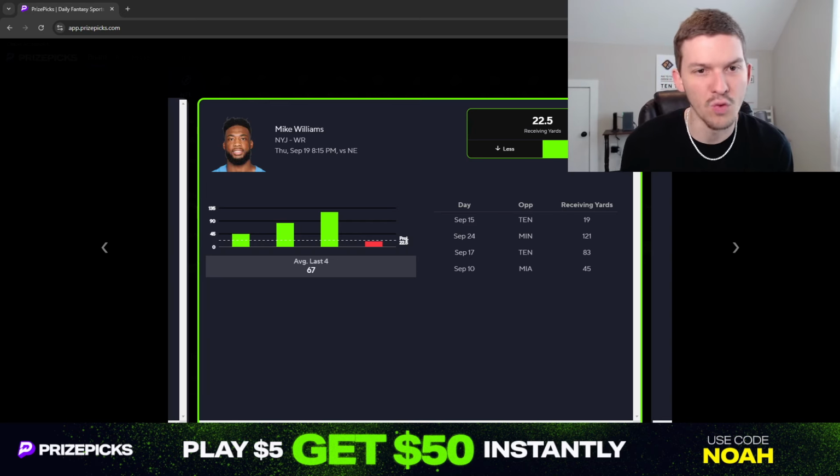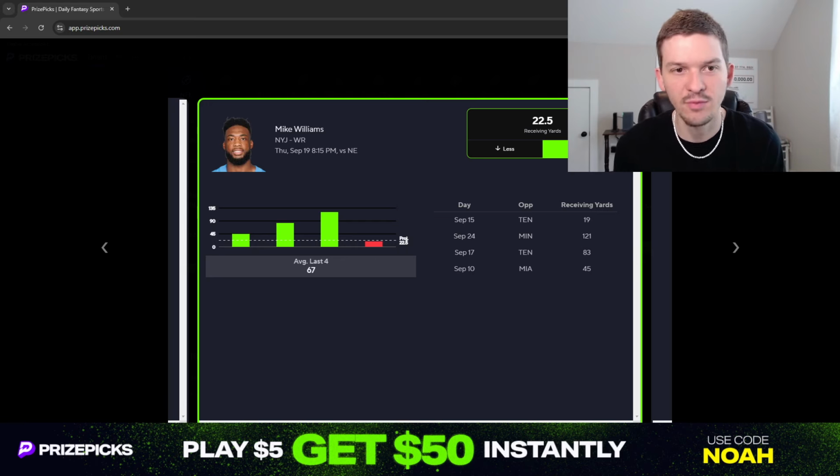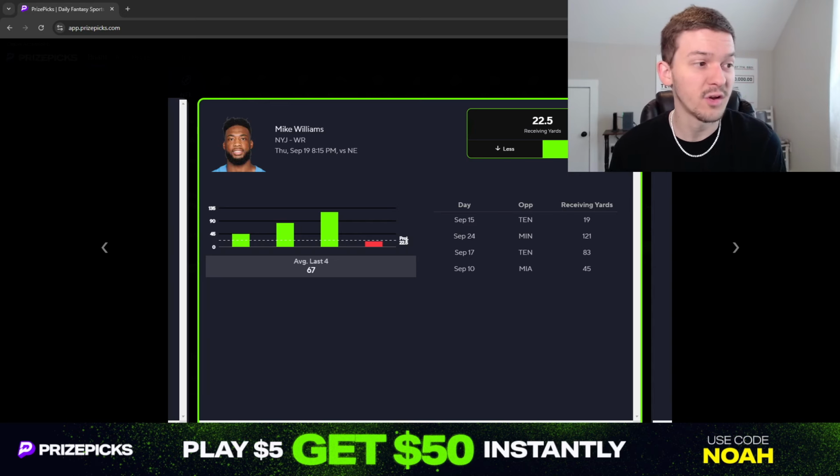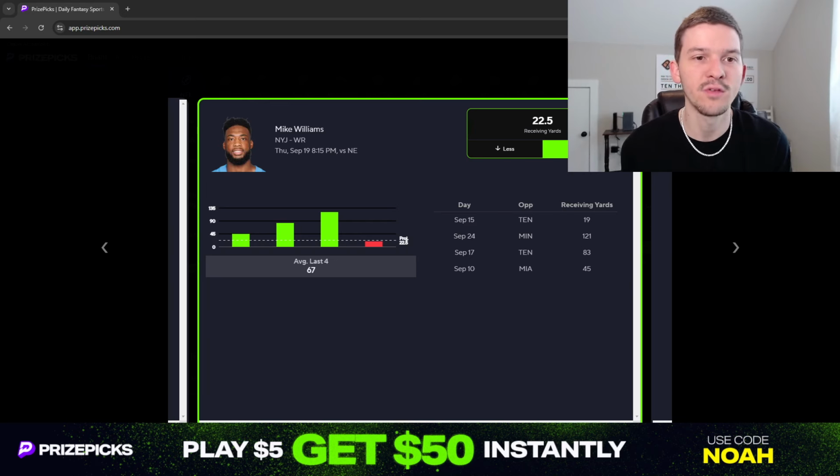They didn't want to just run him out there and play him a ton of snaps. So it kind of makes sense. But last week he did see a big boost in playing time. Played 37 offensive snaps, 65% of the snaps last week. So Williams was basically playing as the wide receiver 3.